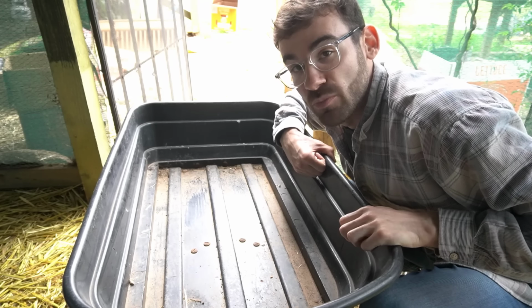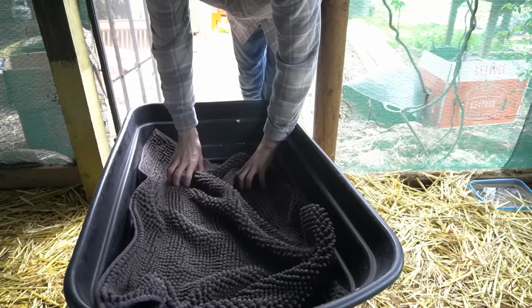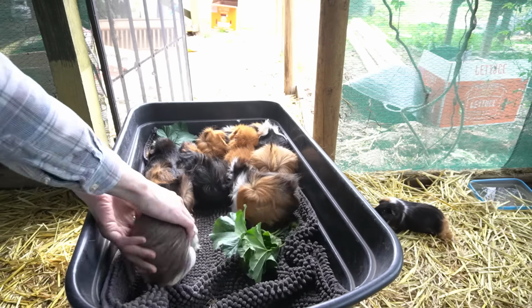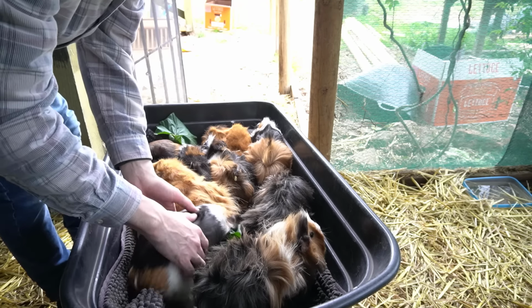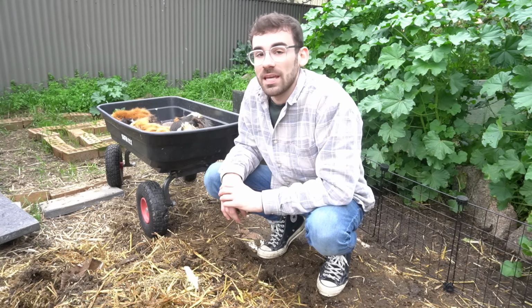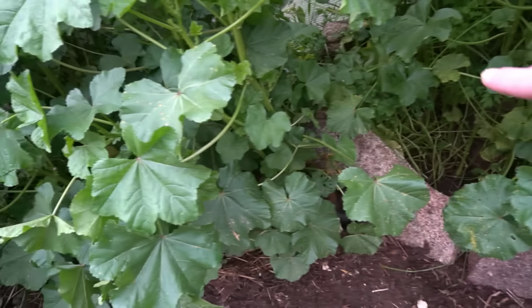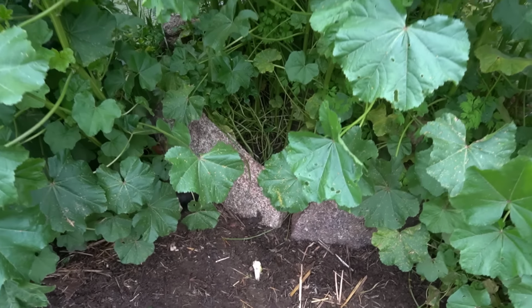Okay, so now I'm going to catch a bunch of my guinea pigs, put them in this trolley, and then bring them over to the weed. I'm gonna put some leaves in here so that they can have a little bit of a taste test. Of course, Miss Dumpling is getting some food. Okay, so now I'm going to put all of these guinea pigs in. Inside there is like a circle of rocks in there, so I feel like they're going to eat everything around those rocks on either side and then start eating the stuff in the middle.